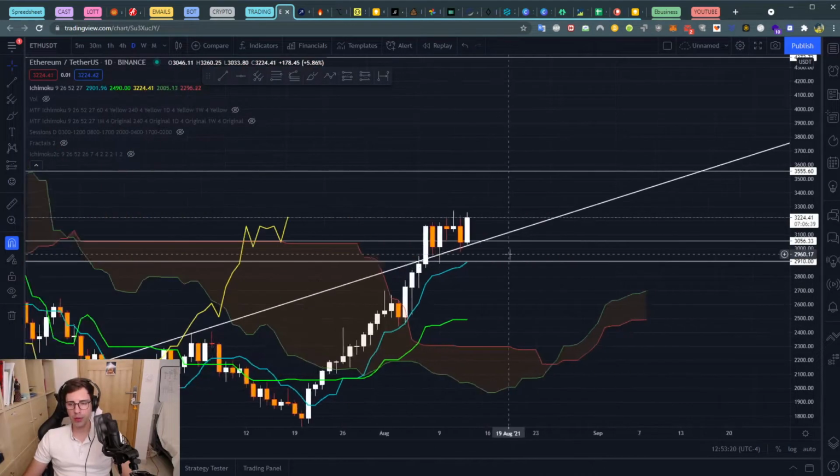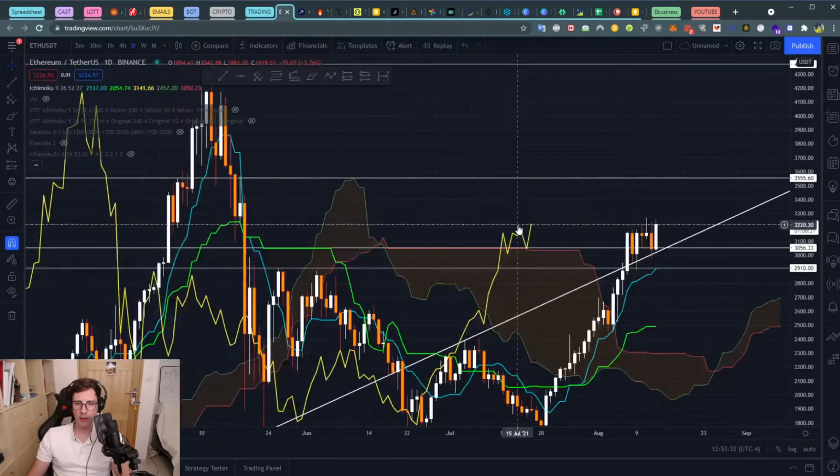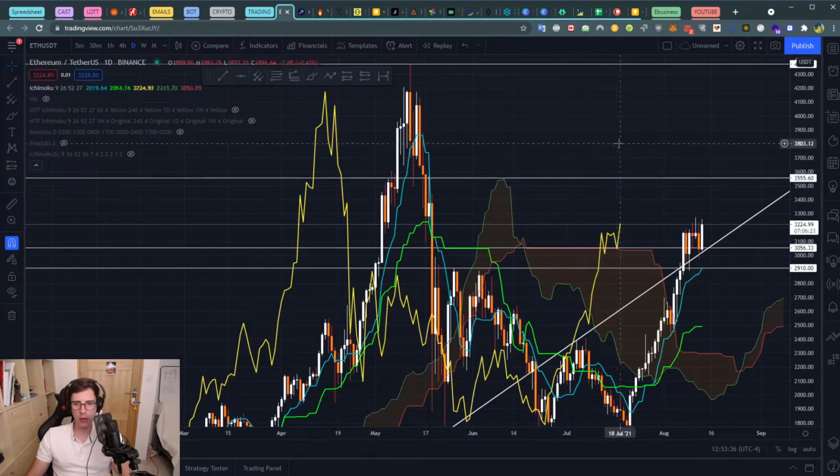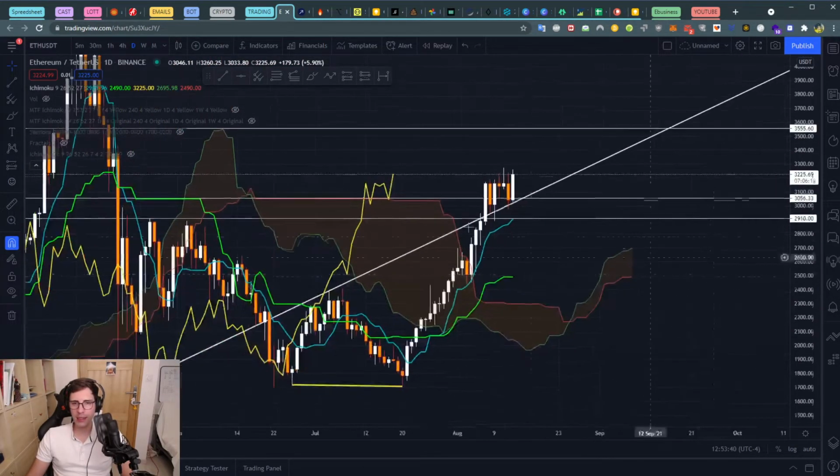Who knows? But as what we can see through the Ichimoku today, we have at the moment some resistance going on. So we expect a bullish trend up to this resistance at 3,500 through this SSA of our previous cloud. Okay, and then the next one is at 4,300. So that's what we can see today.